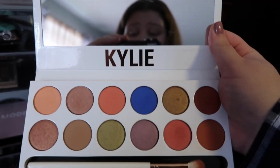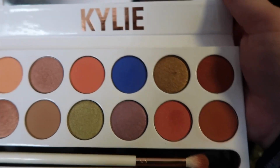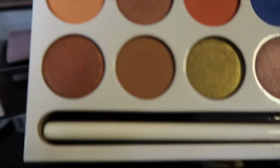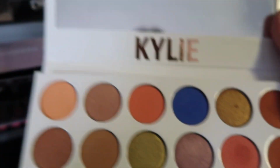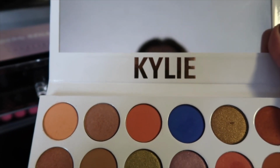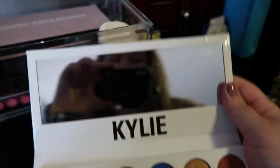But I think it was the peach palette. It's the palette that has a lot of these beautiful neutral tones, but then it also has this beautiful pop of blue and green, and a lot of these are shimmery eyeshadows, which I really liked. So I spent the money on this because I thought it was really unique and nice, and really worth the money, and I really like the brush that comes with it.